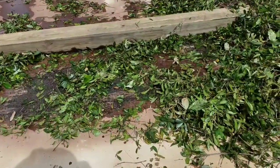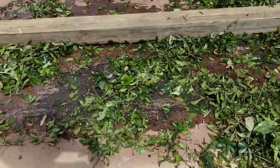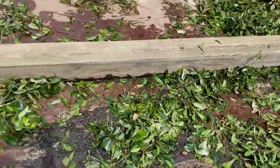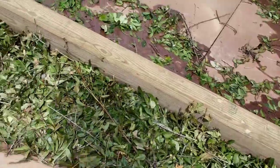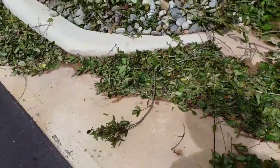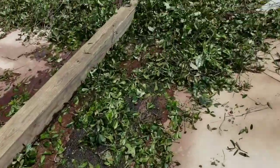Definitely worked, because look at all the sediment. That's an inch thick of dirt there. So this turned all this water all this way and put it on the curb. So that was a good thing. We might keep these around just for that one purpose every year.